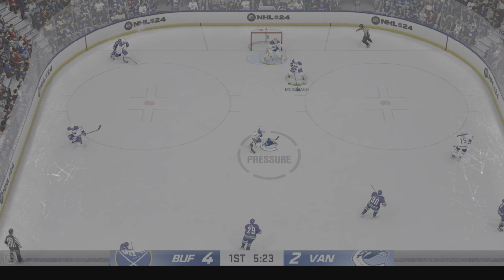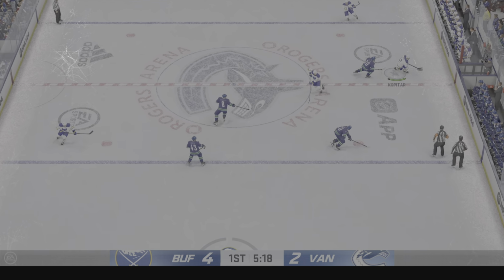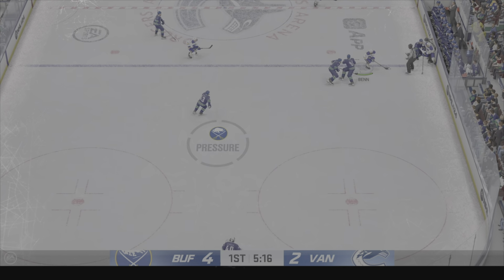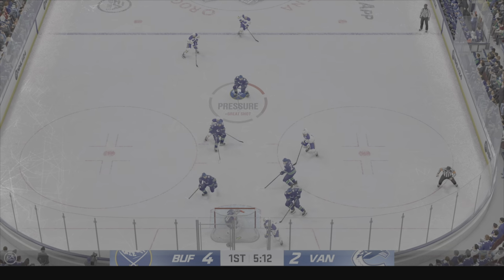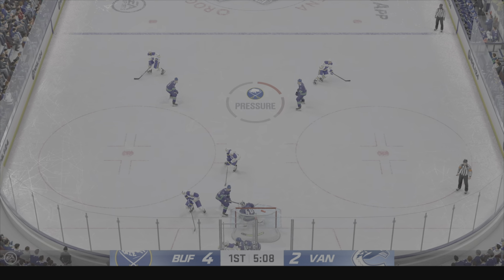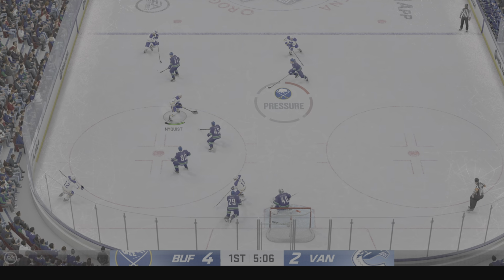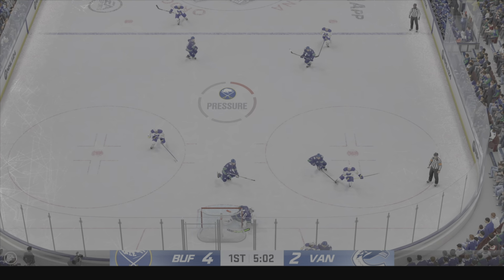Buffalo's gained possession along the boards. The Sabres take it along the wall. He grabs the puck here at the point. Takes a shot, and he comes up with it. The Sabres play the puck from the back of the net. Sends the pass down low. Skips out of the battle along the boards, and here we go. Battle along the boards.